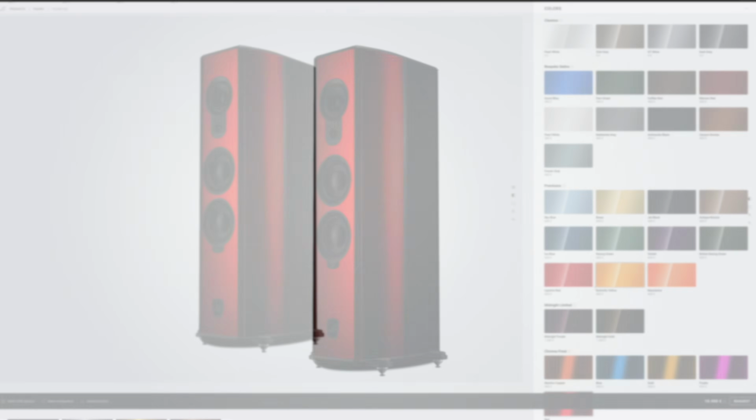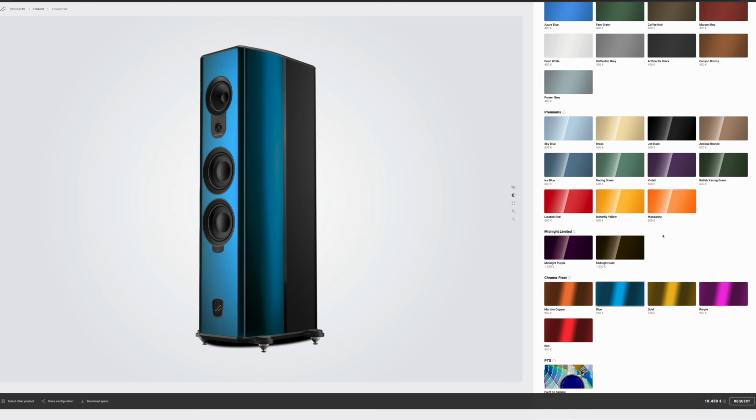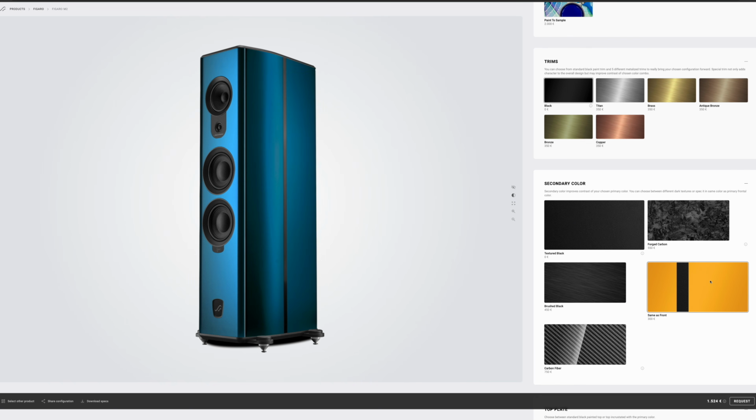But for me, everything changes when you scroll down past the colours and trims to the secondary colour option. Because when we have a Chroma Frost Blue with a black rear, the contrast I think looks pretty epic. But when we colour match the speakers, I actually think it's too blue for me personally. And what's interesting is now we're kind of colour matching the speaker. The bright, contrasty colours that I liked before, I now like less, and vice versa.